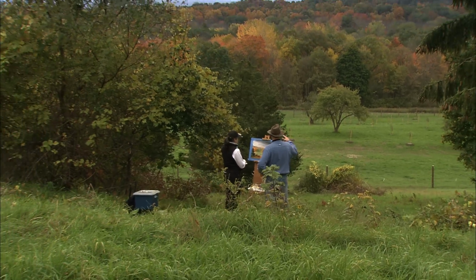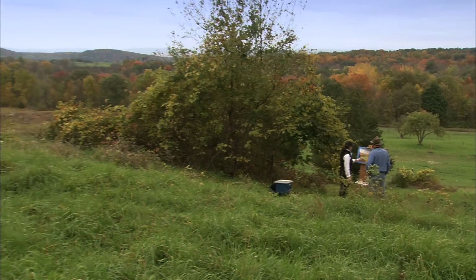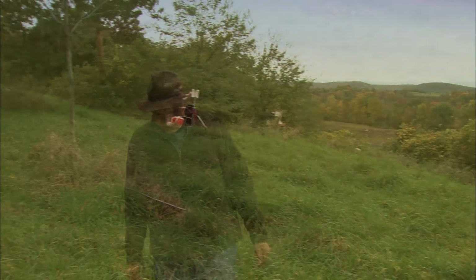By 1880, the Hudson River Painters had had their day. They were eclipsed by the Impressionists. By 1902, most of them were gone. They left us a legacy.